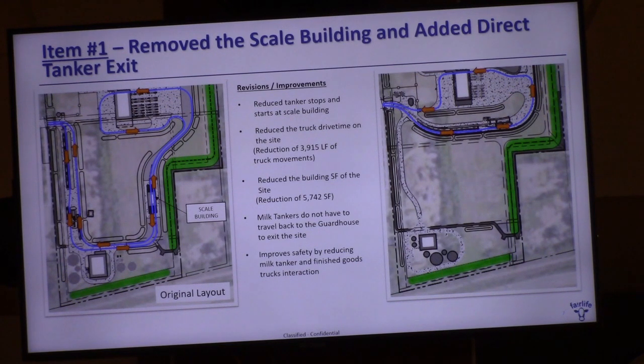So with that in mind, we've shortened the route that the tanker will now take around the site, so we'll still come through the guardhouse, but a lot shorter route, as you can see, going up into milk receiving, which is the white building at the top of the page north. And then we've also added the direct tanker exit. If you see, instead of having to go back around the site, it will now pull straight back out of milk receiving going forward and exit the site immediately. So it's really been driven by us utilizing different technology and allowing us to shorten the linear length of the roadway quite considerably and reduce the amount of time trucks are starting and stopping. Further questions on that one before I move to the next?